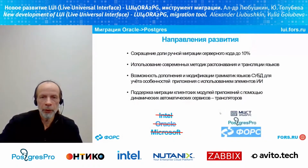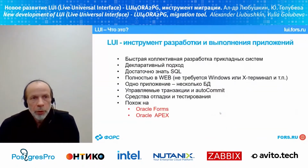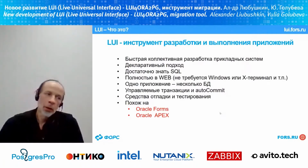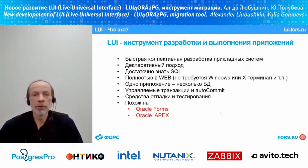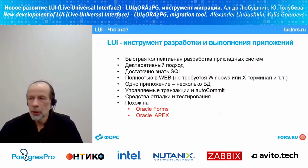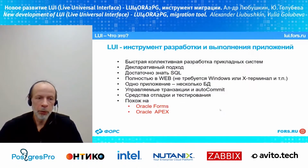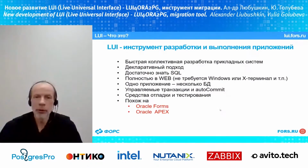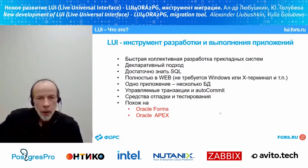Now let's go back to our product, something that our interface is based on. As for this product, Live Universal Interface, we have already made a presentation about it during some previous lectures back in 2019 and 2020. It is a tool that allows developers who know not only SQL to create a complex web application. The development and the production environment are all web, and there is connection to different databases, even from different vendors.